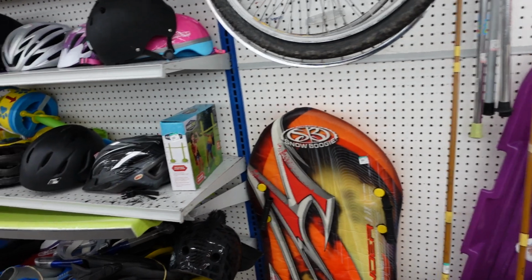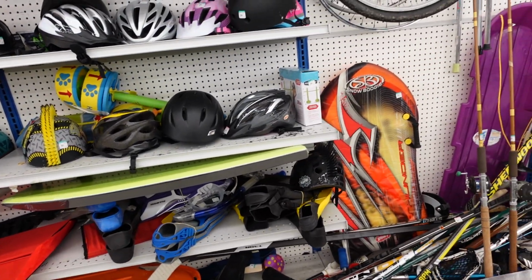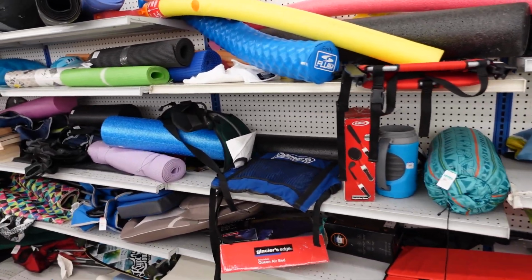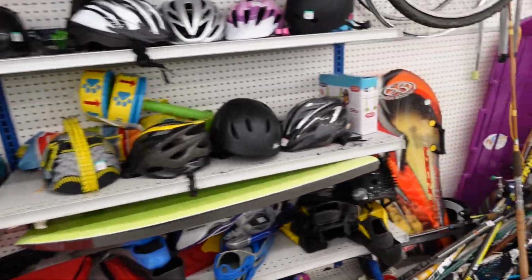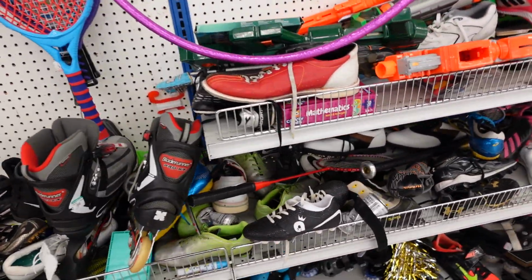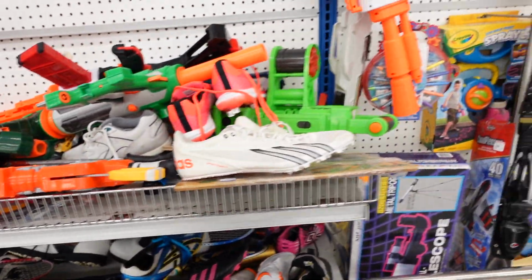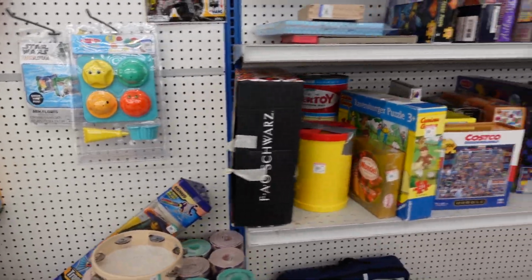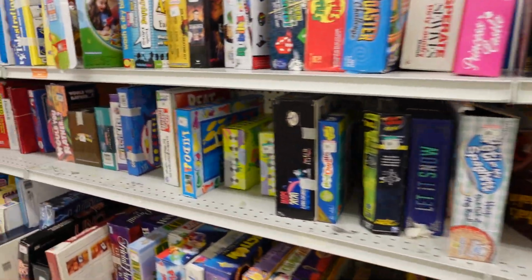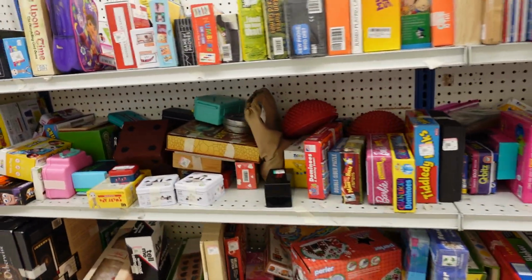Looking for baseball gloves. Always looking for leather gloves. I'm not seeing any out here today, but maybe I'm looking in the wrong place, I don't know. Cleats, board games. This one has tons of board games. Pretty busy for this morning.